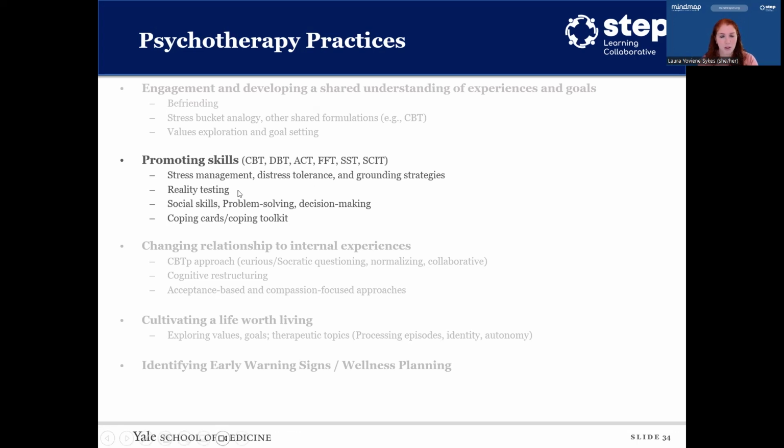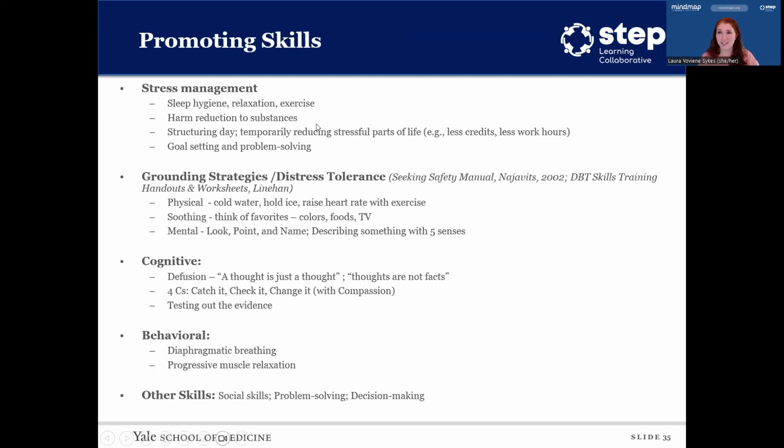So we'll get into those a little bit more. Stress management skills. If I've been preaching about this stress bucket, that's certainly something I want to talk about. As much as we can help folks learn to manage their everyday stress with those basic things that we know are high hitting, like sleep hygiene, relaxation, exercise, harm reduction for substances. That's a whole other element that's important to discuss within this group or psychotherapy domain. Basic skills, structuring your day. I think we pull a lot, especially when folks are in that more acute phase, with grounding strategies and distress tolerance skills from DBT.